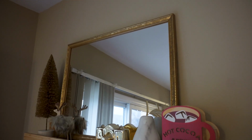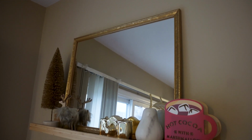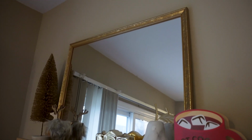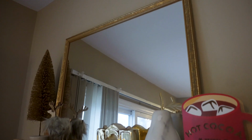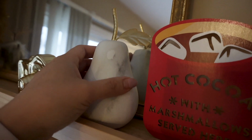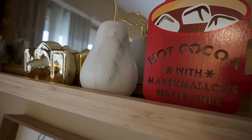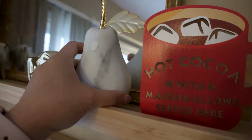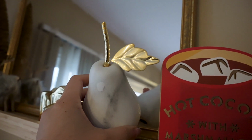Forgot that I even thrifted that mirror up there. That's just there year round. I love thrifting mirrors because they're so cheap and you never know when you need a mirror to open up a space. This pair has a little bit of a blemish right here, so I wasn't sure, but I thought, that's okay. If it bothers me, I can always paint it or something later. But I just loved the gold leaf and stem.